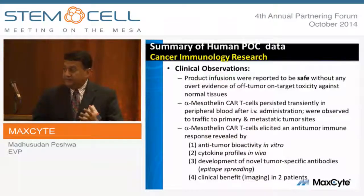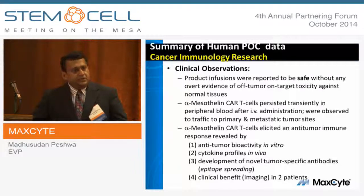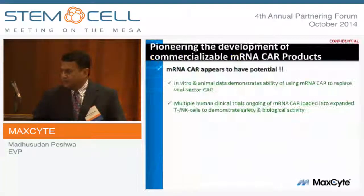What is very exciting and encouraging is, in addition to seeing all of these responses, we've also seen in 2 patients in this early study measurable reduction in tumor burden based on imaging studies. And we're seeing in all the patients treated in this reported study epitope spreading, where novel immune responses are being generated against tumor antigens to which there was no pre-existing immune response prior to treatment. Now, this has not been reported in any of the lentiviral vector studies. So this is really exciting and warrants further development.